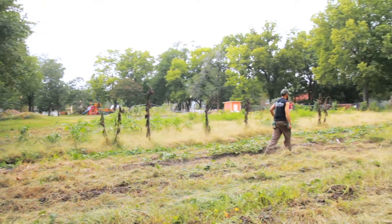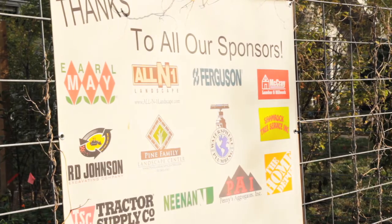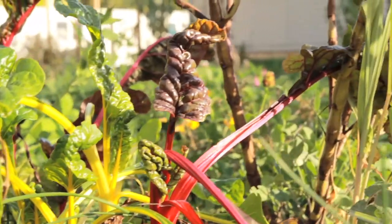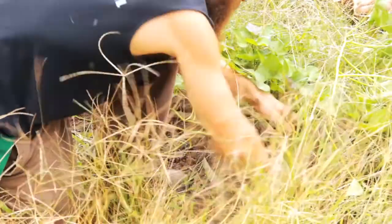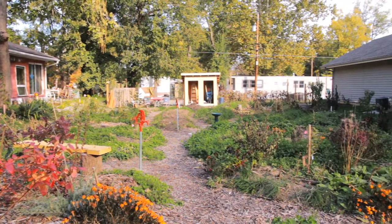Working with the city, they've been very, very accommodating. If there's generally been any concerns that gardeners or farmers have had, they've been very, very flexible and accommodating in trying to make this a successful program. It's been a great program, and the only problem I see is there's not enough vacant city ground.